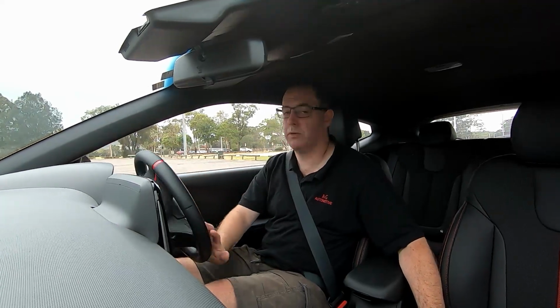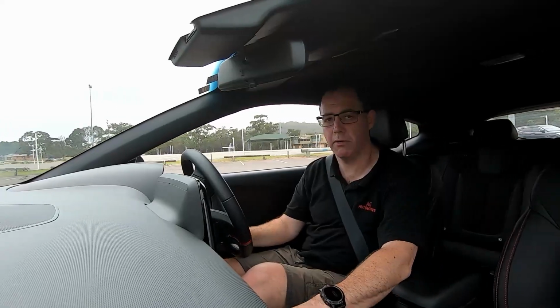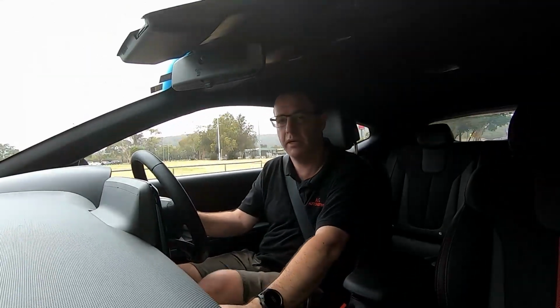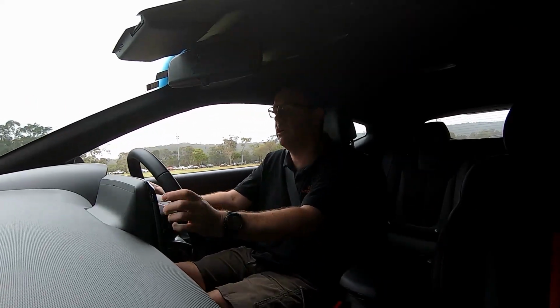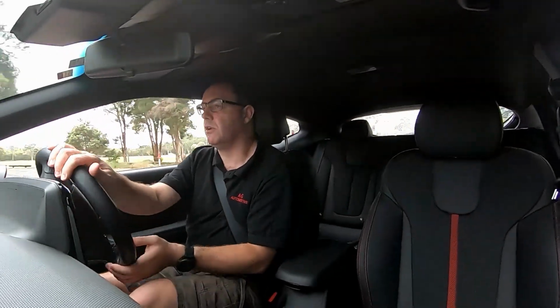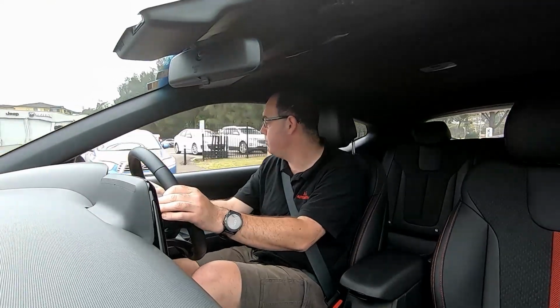Alright guys, we're just going to go for a little drive in the Veloster just to see how it drives. So first glance is just jumping in this and just taking off around the car park. It's very snug in here. It holds you in. It's nice and snug. Like I said, there's not a whole heap of room.